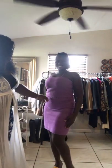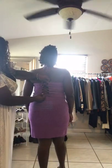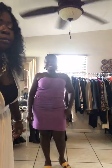We have my friend here in a nice vintage two-piece. Super cute. Halter. Crisscross in the back. Tie up. Super cute. And this ships for $40.